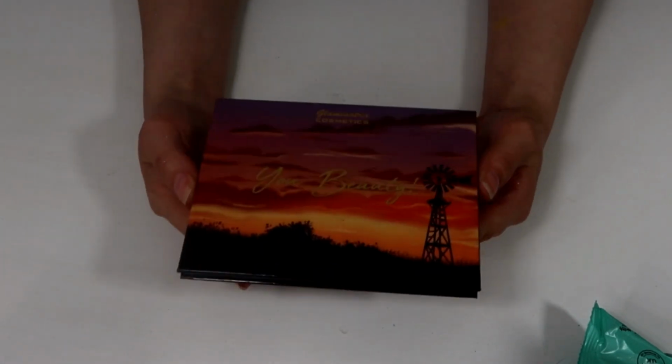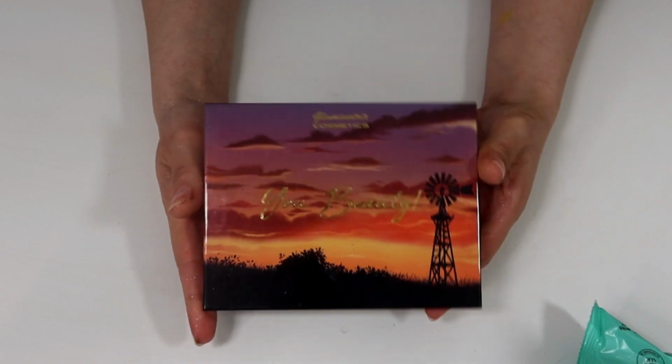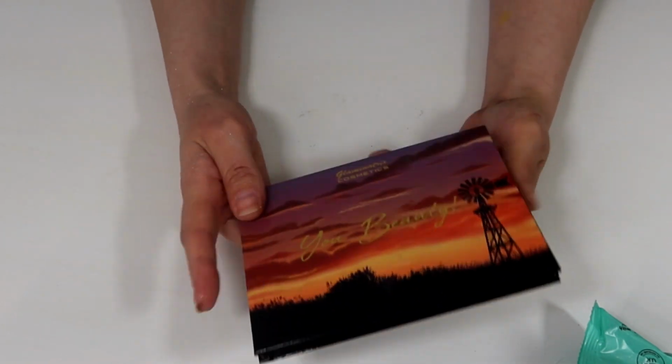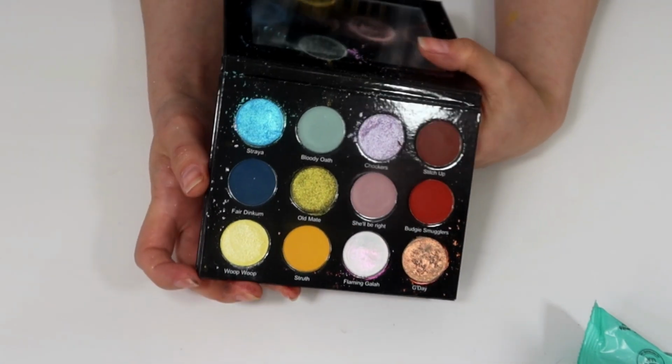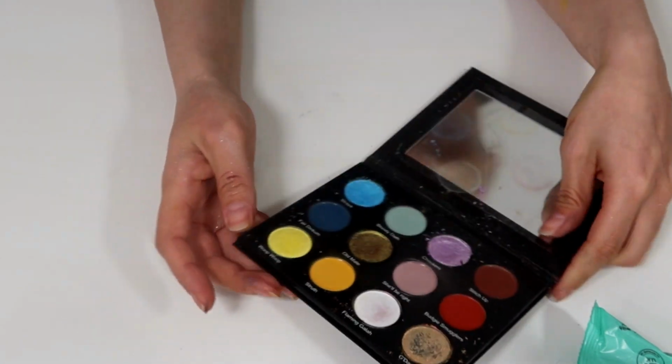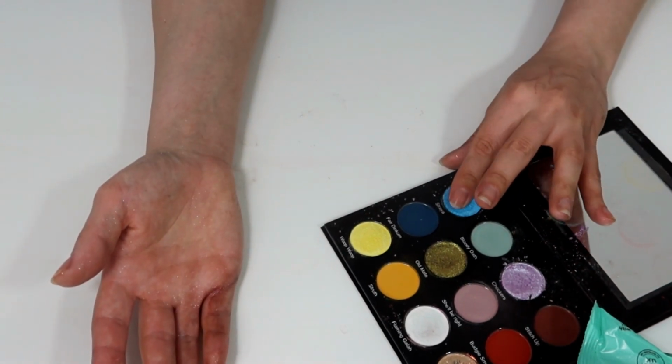Oh, let's talk about this special one. I have not yet done a video on this. This is the Glaminatrix U Beauty palette, and they sent this to me just after it launched. And I've sat and I've swatched it a lot, and I've ogled at its natural beauty. And I'm going to swatch it for you just now.